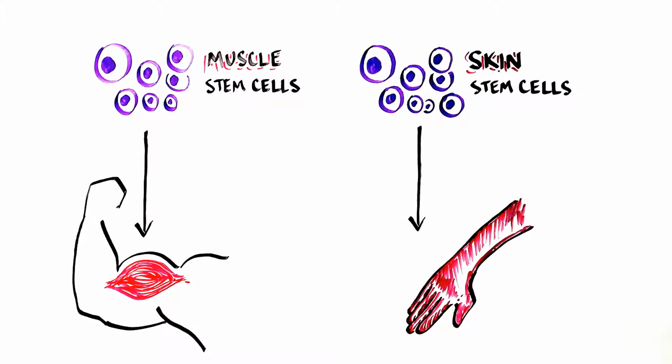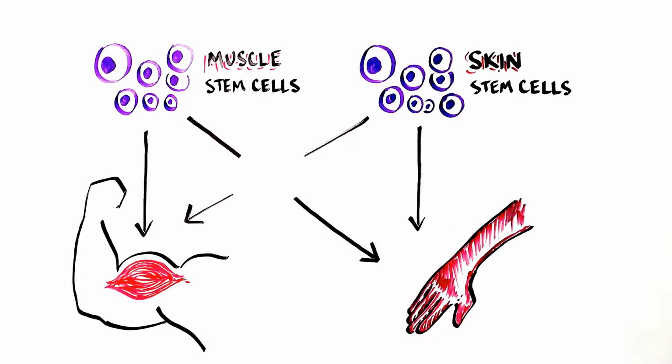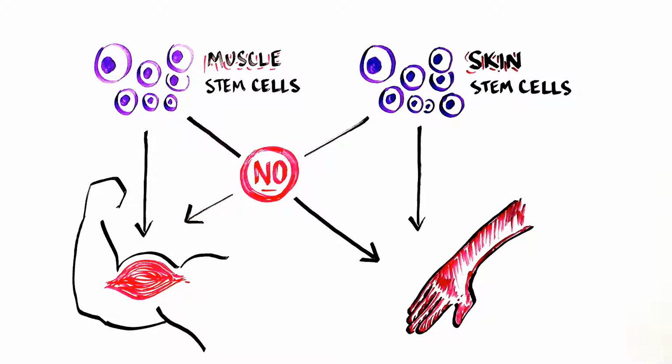But each tissue can only be repaired by its dedicated tissue stem cell. Muscle stem cells cannot repair new skin, and skin stem cells can't repair new muscle fibers.